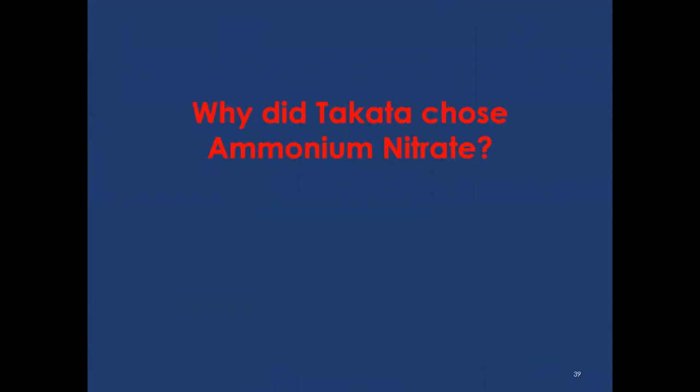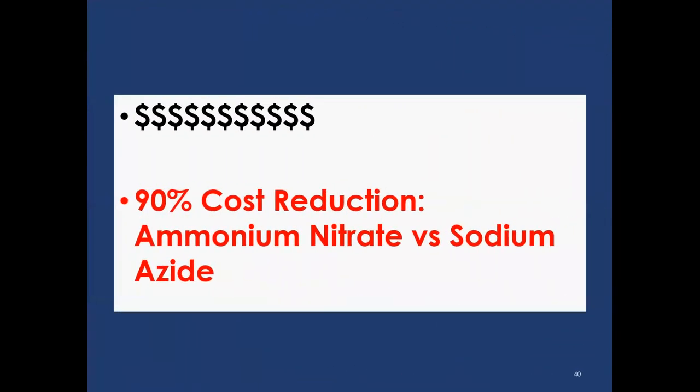But going back to what the defect is and why did Takata choose it, I bet nobody is going to be surprised when I tell you: money. The cost of ammonium nitrate is 90% less than sodium azide. And Takata only passed along a less than 50% reduction in cost to the manufacturers, who, guess what? How much do you think they passed on to the customers? If you guess zero, you would be absolutely right. So the only people who made money on the cost reduction of utilizing this bomb as an airbag was Takata and the automotive manufacturers who sold the airbags.